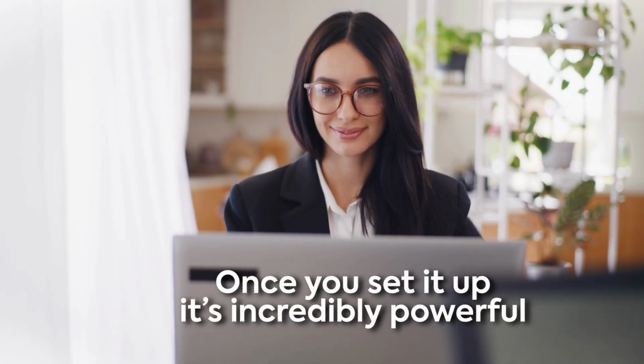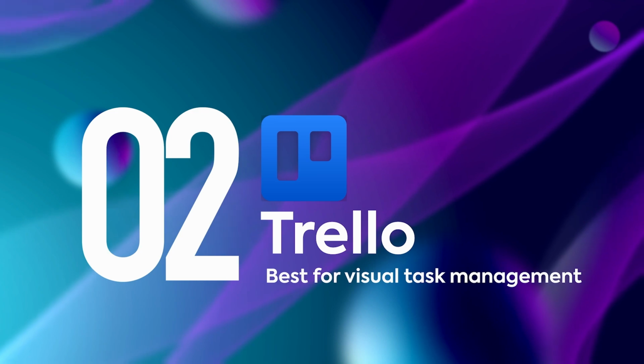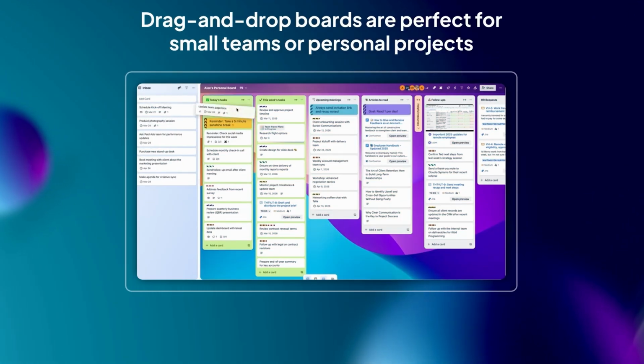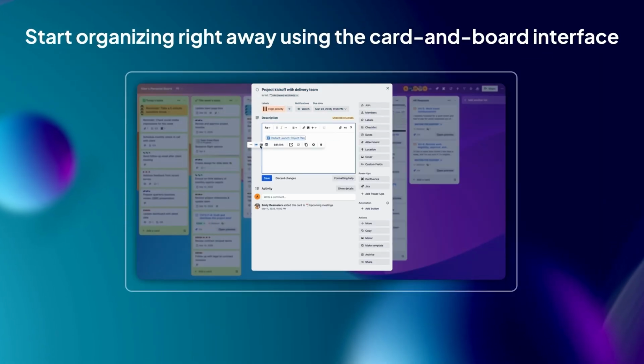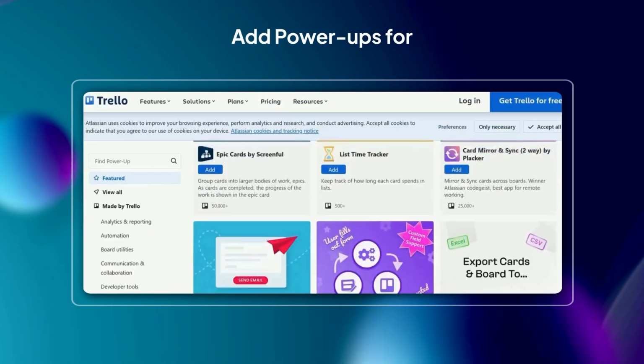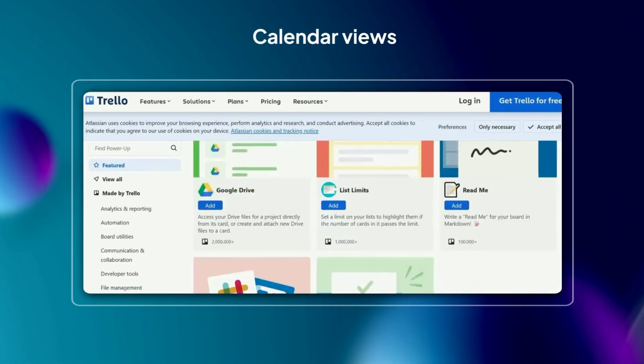It can feel a bit complex at first, but if you want a tool that can grow with you, ClickUp is hard to beat. If you want something quick and easy, Trello is a classic. It comes with drag and drop boards that are perfect for small teams as well as personal projects. It's simple to use and has a gradual learning curve, and you can start organizing right away using its signature card and board interface. And if you need more features, you can add power-ups for automations, analytics, and calendar views. Just keep in mind, as your projects get bigger, Trello can start to feel crowded, and some features do cost extra. But for smaller teams that are just getting started, Trello is a fantastic choice.